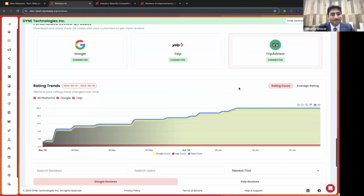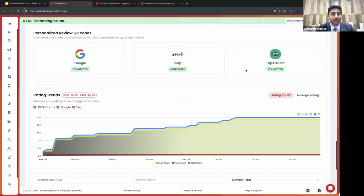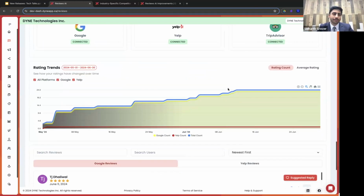Awesome. Next, we actually have rating trends. So we understood what we can learn from live insights. We can understand what's going on in the restaurant right now based on all of these reviews in this current time frame. Now, it makes me think, how can I know that I've actually improved my ratings over the past couple of months or years? This is where the rating trends come in.